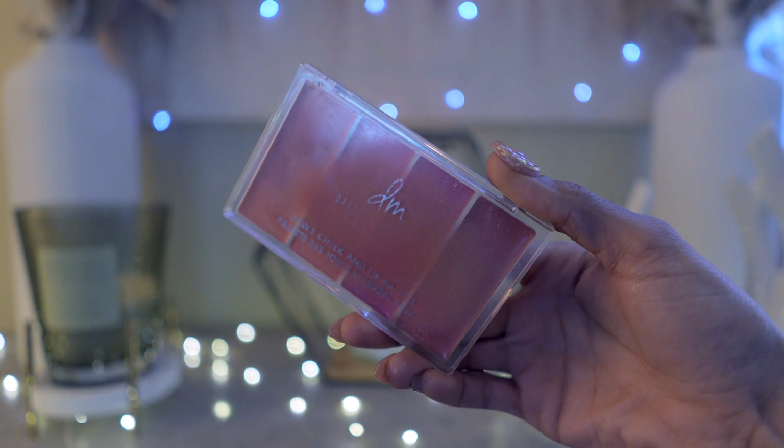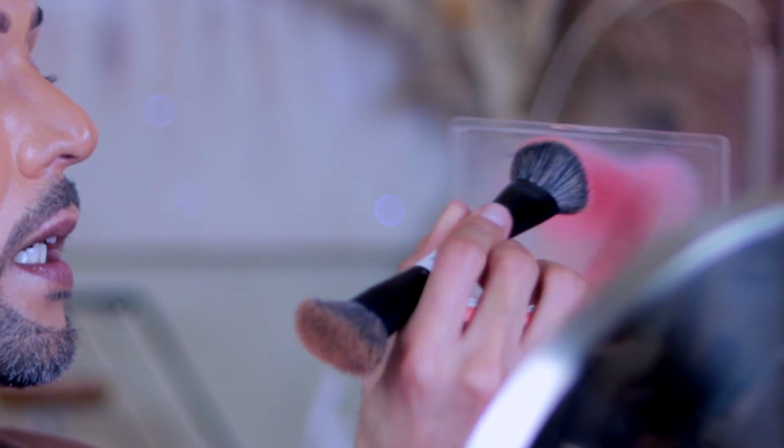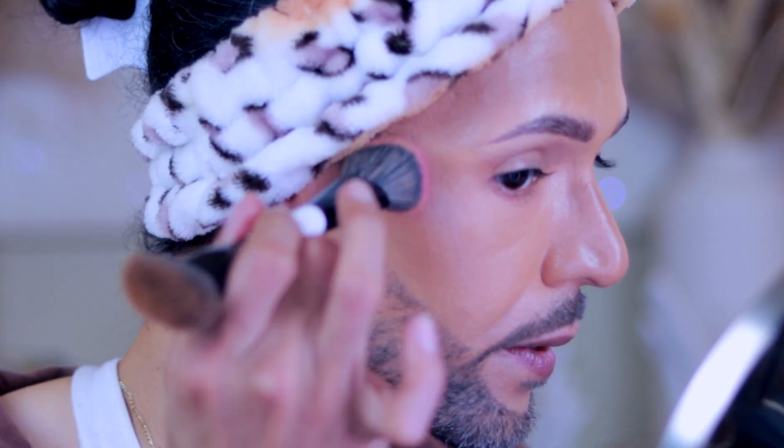Now, this has been in my collection for a long time, but again, I'm adapting my makeup routine to the current climate, which is cold. So again, cream products are going to be really great. So I'm going to go ahead and use the Danessa Myricks color palette. I'm going to go ahead and bounce into the two middle colors, and just bounce in between them. And this is my own personal palette, so if it looks a little janky, it's because it is. So I like to just take a little bit of both and then put it on my palette, and then I like to go ahead and apply it.